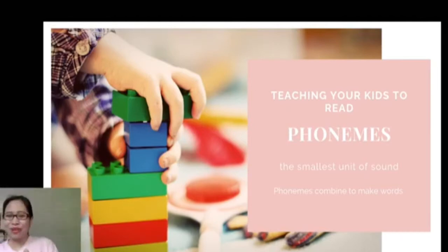Okay? So sa phonemes kasi, in the English language, there are at least 40 phonemes in the English language. So, yun yung smallest unit of sound. Ngayon, you have to develop the ears of your child to distinguish that particular sound. Ganyan. So, let's go to the next slide.